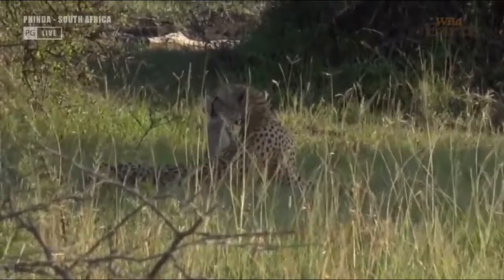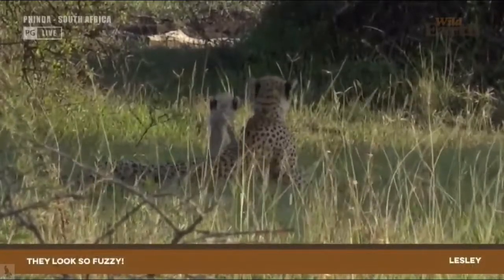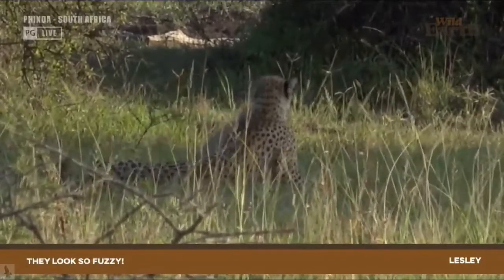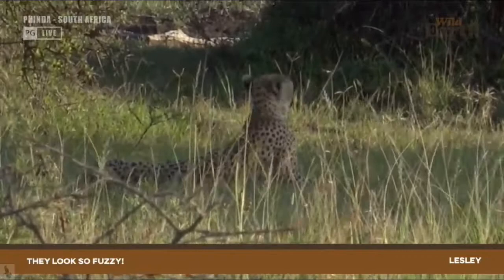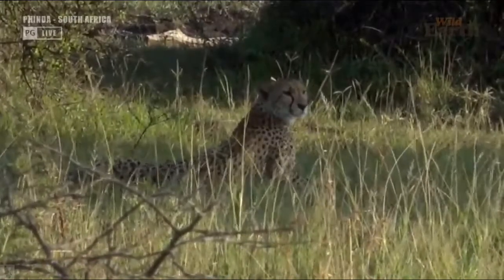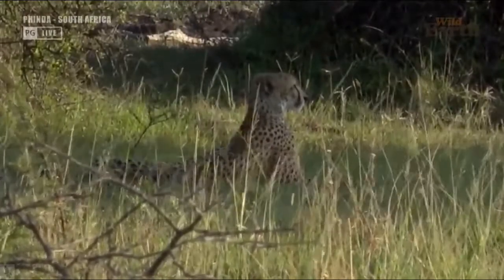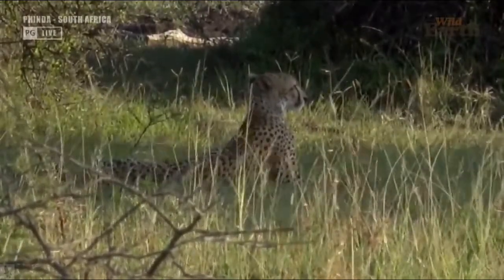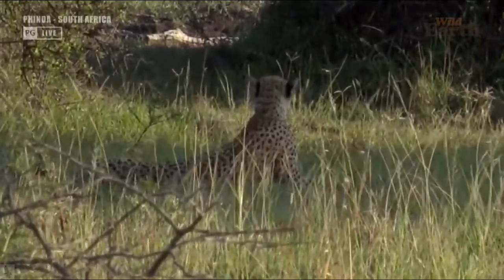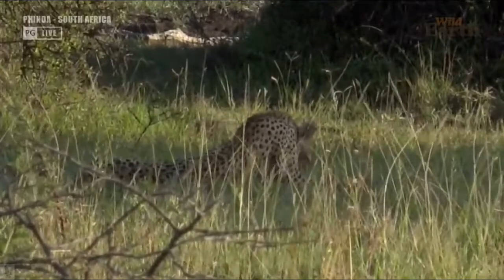Leslie, you're saying they look so fuzzy. That is so true. They are actually very fuzzy and fluffy. If you can see that long white fur on their back there, that is the cheetah's way of camouflage, especially with these youngsters. Think of the first few months of their lives. They are completely helpless, and in the long grass, this mom would go and hide them away in a thicket or in some long grass, and that white fur with the dark underbody acts as camouflage, makes them blend in with the vegetation, makes it a little bit more difficult for other animals to spot them.